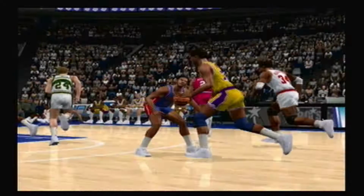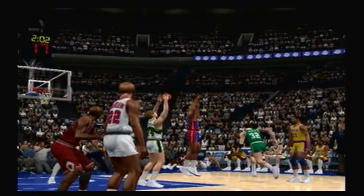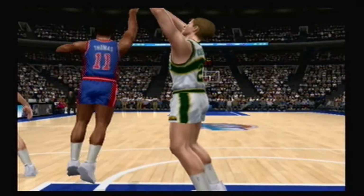Replay. Chambers is fearless, Bob. He knew he was going to get banged. He knew he might not get the call. He did not care. That's what it takes to go inside and finish strong in the NBA.